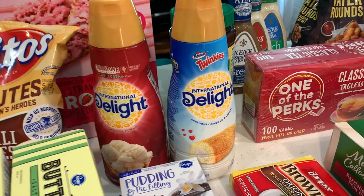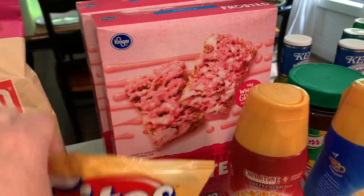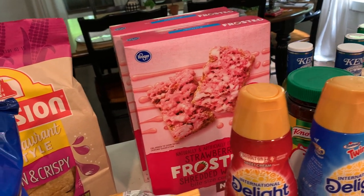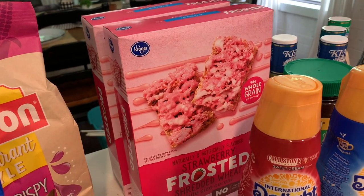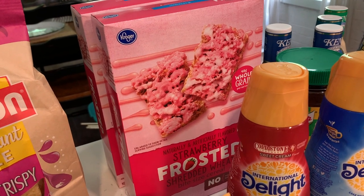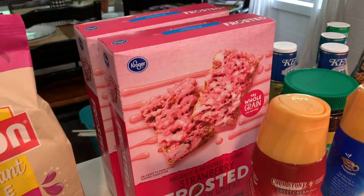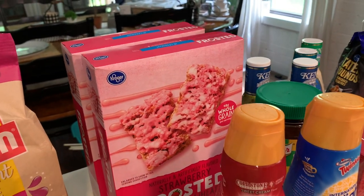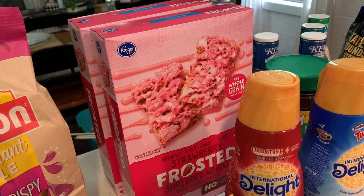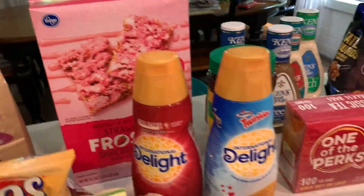So I got those. And then in the mega deal, or it used to be called the mega deal, where you can choose 5 participating items and get a dollar off each one, that made the Kroger brand cereals, a lot of them were 99 cents, not all of them, but a lot of them were. And they were all gone except for these strawberry frosted shredded wheat. So the pantry that we support through our church for June, the donation item is cereal. So I picked up 2 of these to donate to the food pantry.